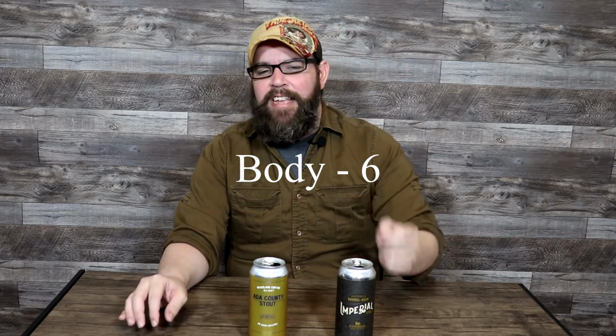For the body on this one, granted they're only 0.1% ABV apart, 14 versus 13.9, the body on this one was even less robust than anticipated compared to the first one. It was really just in the average range, high end, but just average. It gets a 6 out of 10.